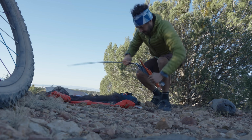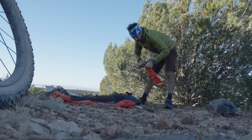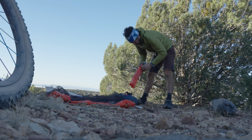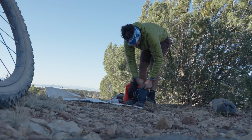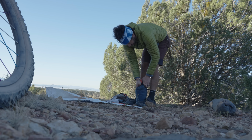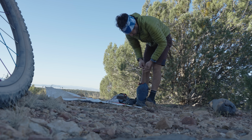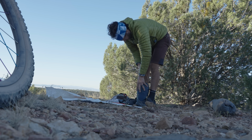And packing this thing down is super easy and really packs pretty well. Well, not as small as, say, the Mountain Hardwear Nimbus one that I recently tested. I never actually felt like the body or the fly was too large, but the poles certainly do take up a little bit more space than other systems out there.